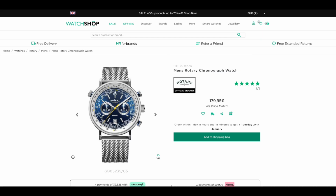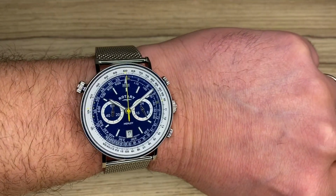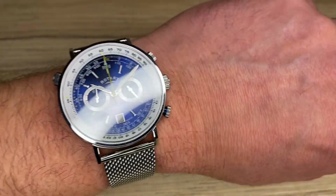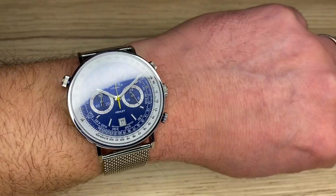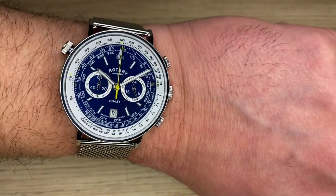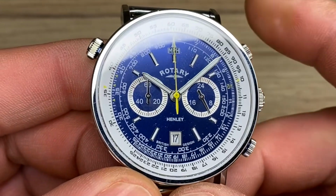Regarding the price, it definitely pays to shop around, as the MSRP is close to $300, but I managed to find it at around $180 during last Christmas sale. On wrist, the Henley chrono wears true to its 42mm size, helped by a modest 48mm lug-to-lug distance. But while it looks like a million bucks seen from afar, a closer look reveals the watch is more akin to its price tag, unfortunately.